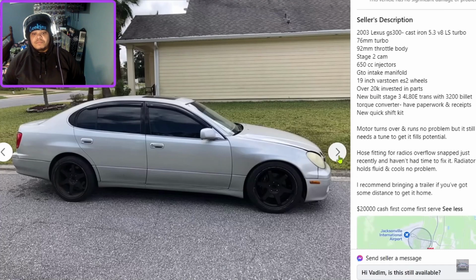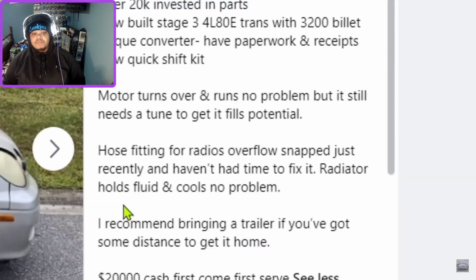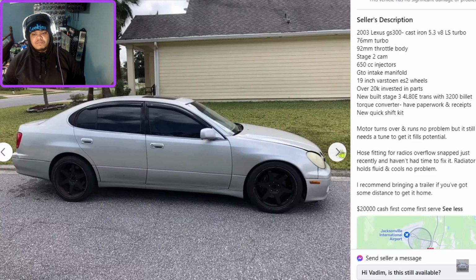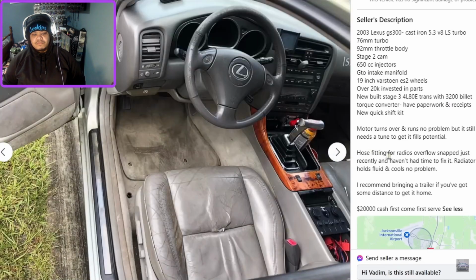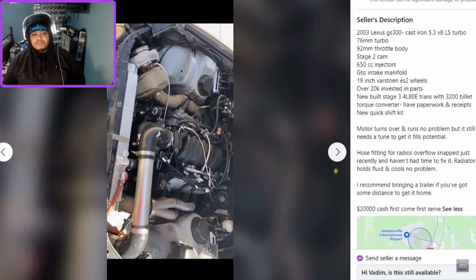That's sketchy. Hose fittings for radios. What? Hose fittings for radios over radiator, I'm guessing. Snapped off recently. Haven't had time to fix it. Radiator holds fluid, no problem. Recommend bringing a trailer if you got some distance to drive it home. It's a little scary. A little scary to know.